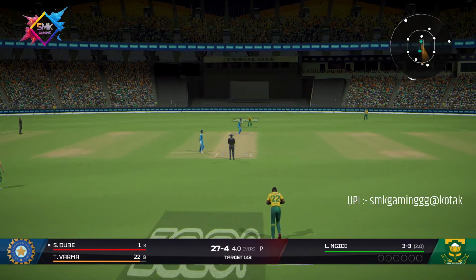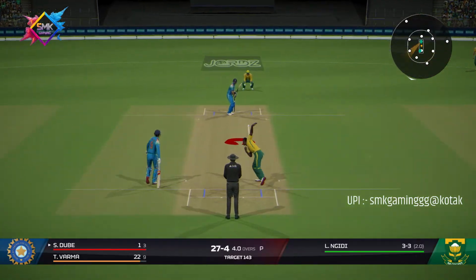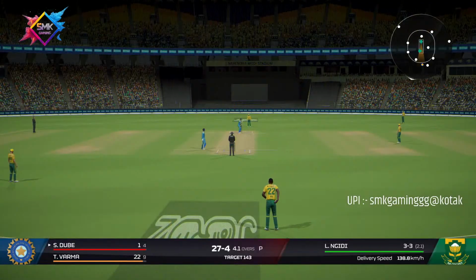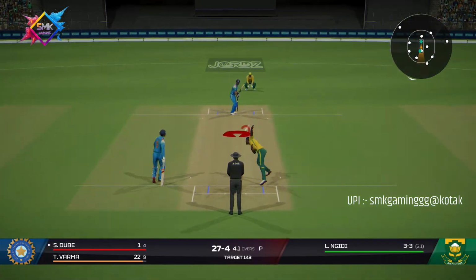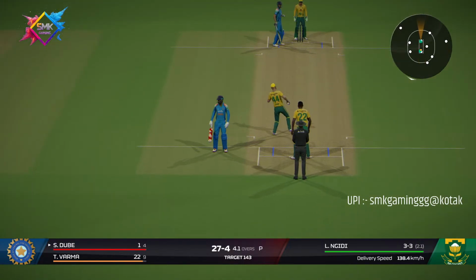Can he come back with a dot ball? No, terrible shot. Straight drive, mid-off will cut that one off. And dropped.